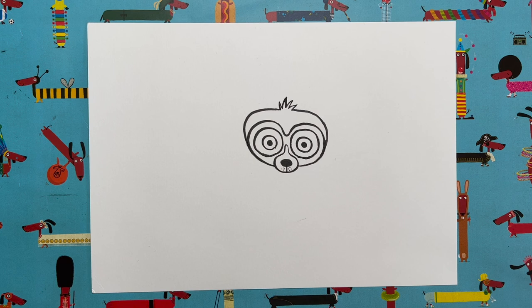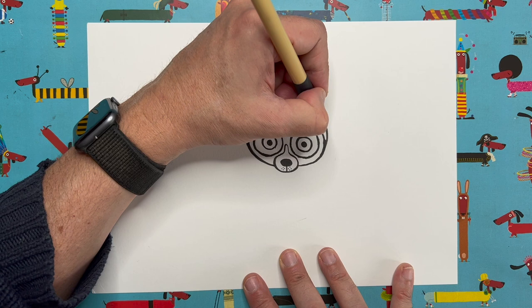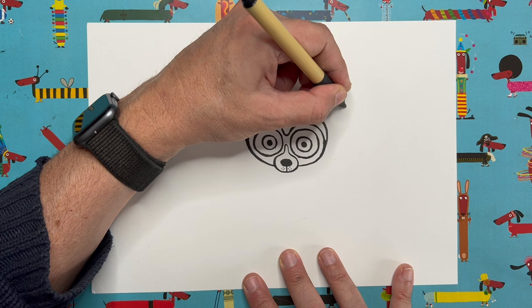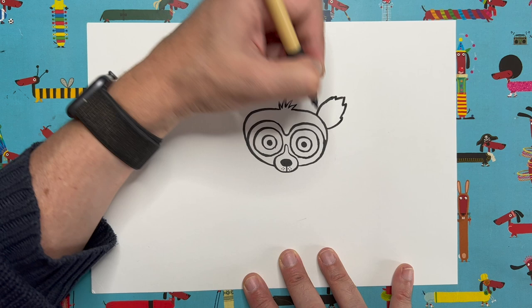We've got to give our lemur some ears. They have nice big sort of fluffy ears and they're coming out, we're going to do them coming out sort of diagonally there and there, okay? So we're going to come sort of like a leaf shape really, like this, but I might just add a bit of tuftiness like that. Yeah, that's pretty good. So can you see I've just added a few little kind of pointy bits on a rough leaf shape. And we're going to do the same over the other side.